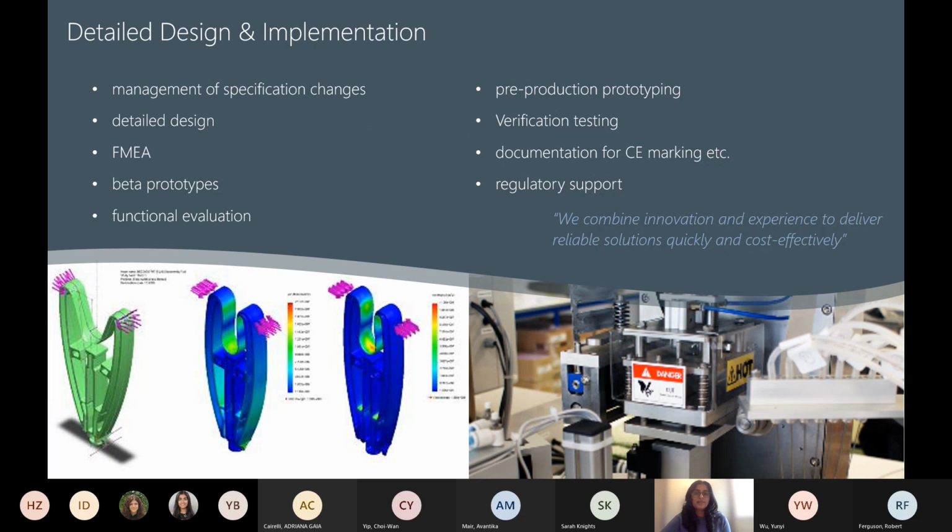The beta prototype is designed to look and work like the finished product. It has all the key features in place and allows more sophisticated testing and end user trials. The prototype undergoes verification testing to ensure the test cases and regulations are met.